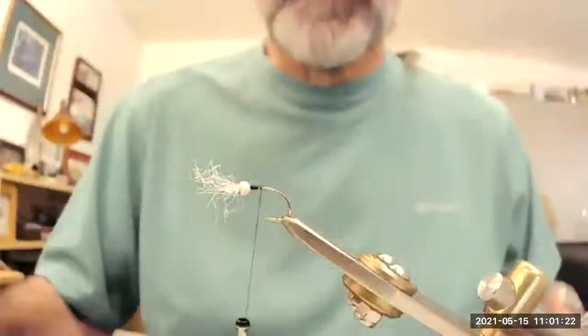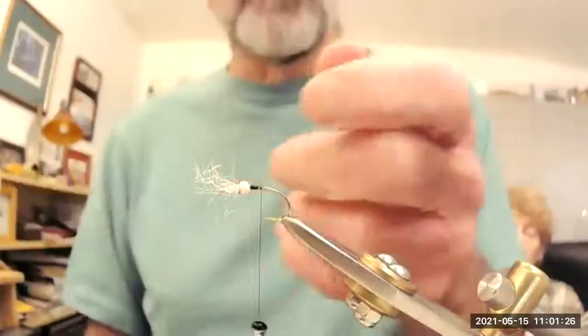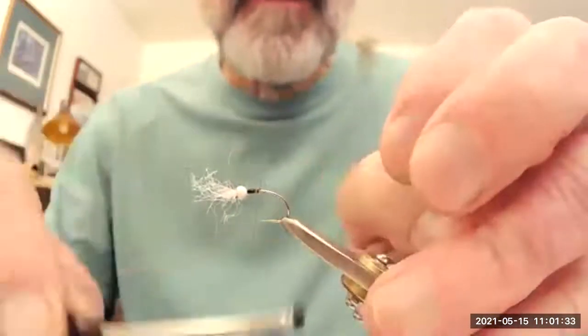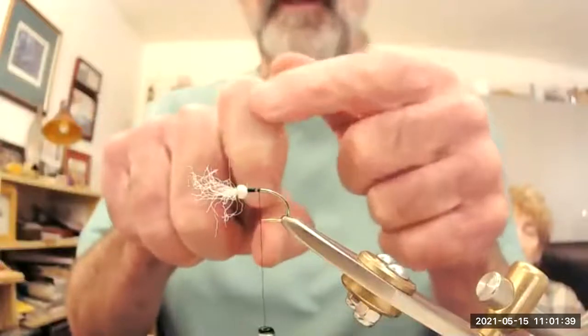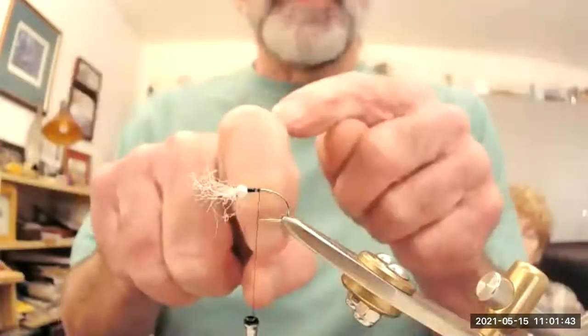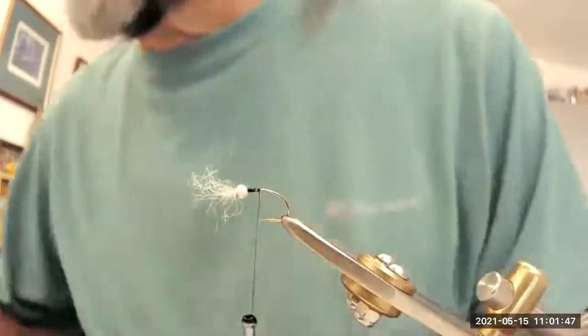Get rid of that thread. The one thing I find also about the Veevus is when you snap it, if you're used to taking that little tag and snapping it off, it'll fray. Sometimes the action of that will fray this wrap right here, this last wrap. So you have that tag hanging out here and you go to snap it off. It'll fray this a little bit and it messes things up.